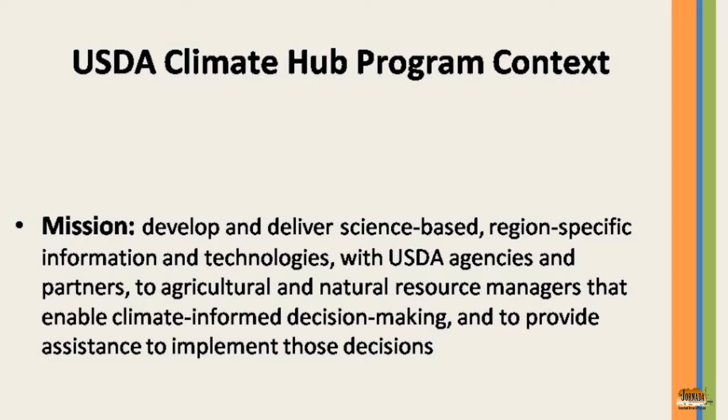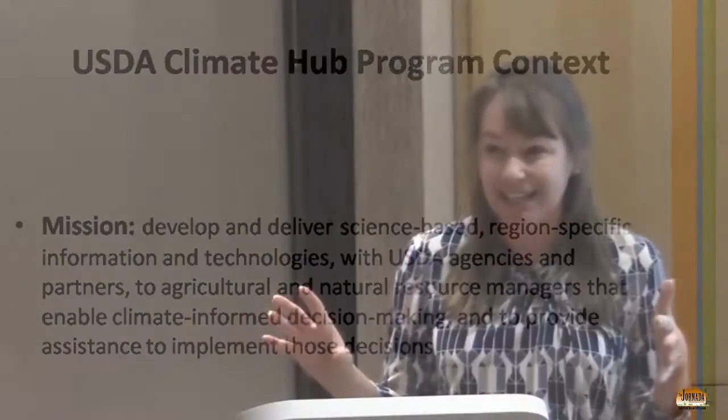When the hubs were formed, our mission is to develop and deliver science-based region-specific information and technologies to both agricultural and natural resource managers that enable climate-informed decision-making. Part of the reason for that is that this is a one USDA effort. So 5 of the hubs are located at Forest Service research stations, and the other 5 are ARS. So we work with a lot of different managers, managing a lot of different landscapes, and we need to serve all of those agencies that are funding us.